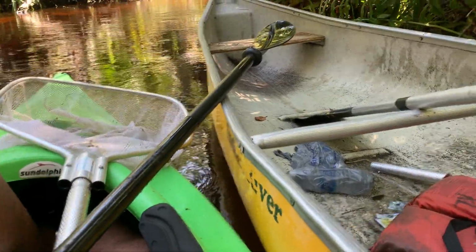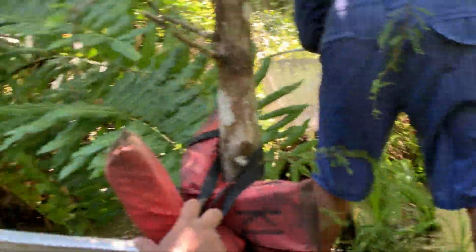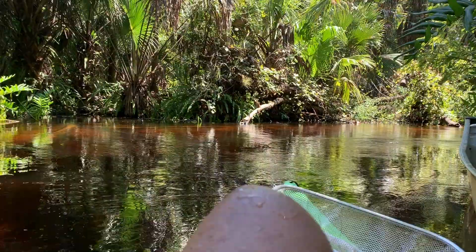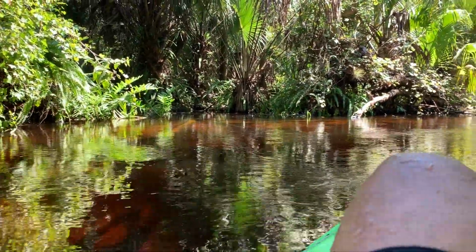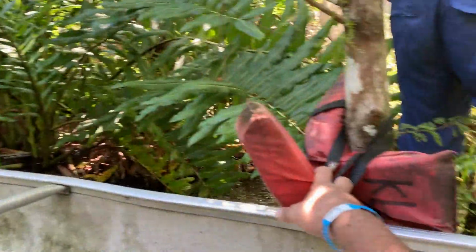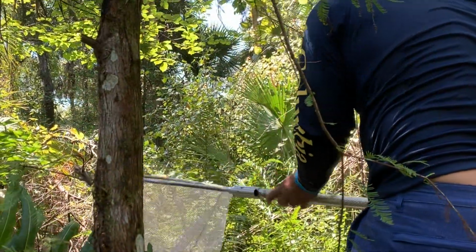I'm holding us to this tree so we don't float away. Jose found a really good spot here in the coves. This river's moving pretty quick out here, so we've been finding a lot of shiners throughout the river. So we've been pulling over to these little coves. I was over there a few minutes ago, and Jose found a nice little spot over here. Shiners and ghost shrimp? Yeah. Spiders. And spiders? Yeah, there's been a lot of spiders over here.